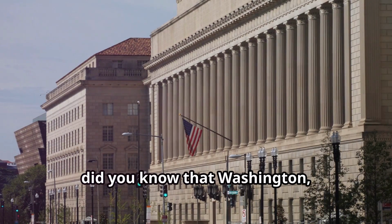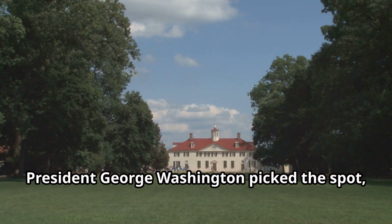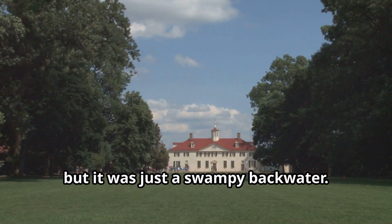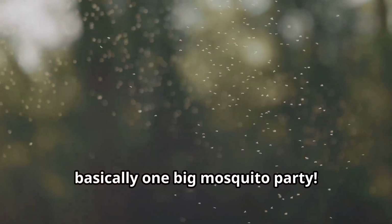First off, did you know that Washington, D.C. wasn't always the bustling city it is today? Back in 1790, President George Washington picked the spot, but it was just a swampy backwater. Imagine that, our beautiful capital, basically one big mosquito party.